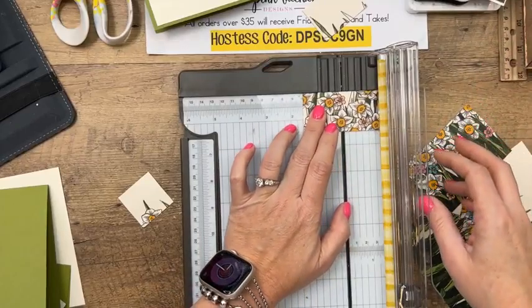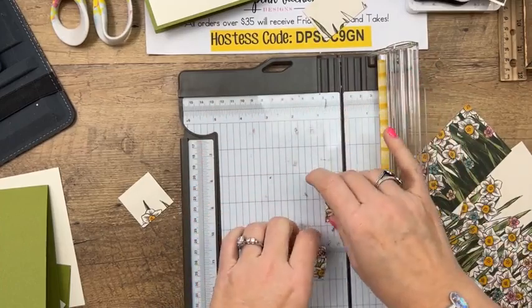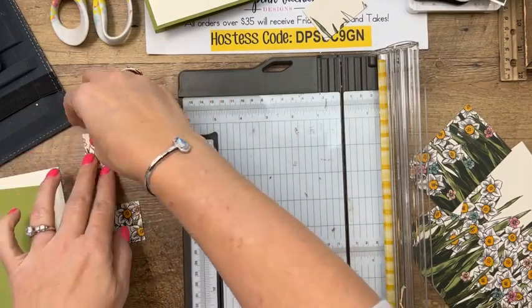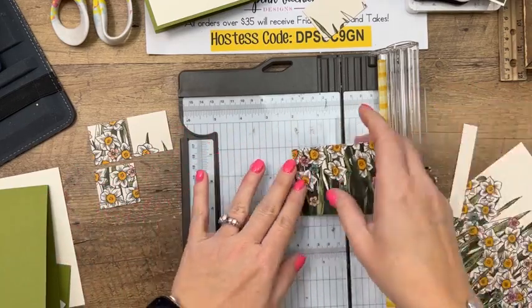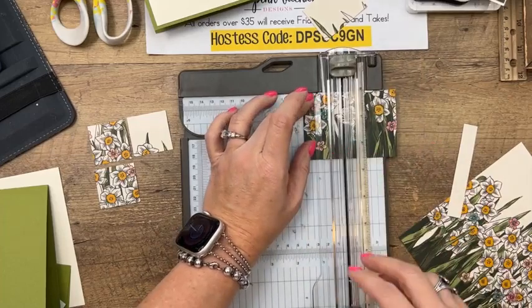1.5, 1.5. Like that. And I'm going to take that and do kind of like that. I'm going to do that. Kind of like that. Now, they don't fit together like a puzzle. That's okay. That's all right. They don't have to.